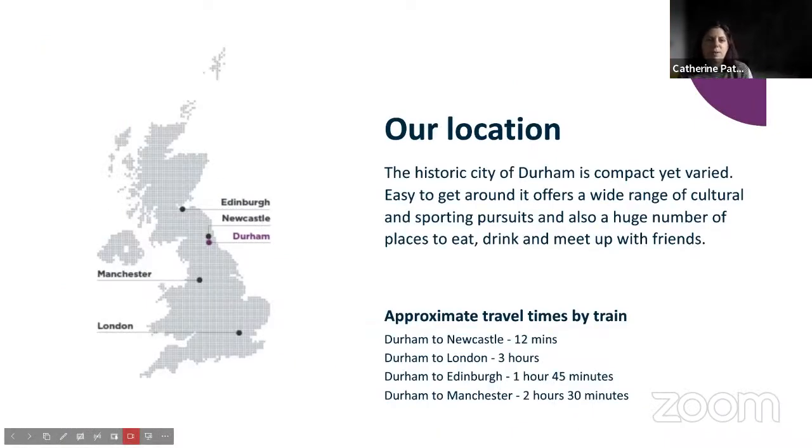Okay, in terms of our location, we are located in the northeast of England. Durham itself is a very historic city, like I've said, and it's small, yet it's very varied. So it's really easy to get around by foot or by public transport, but there's lots and lots going on. There's lots of different cultural and sporting pursuits that you can take part in. There's also lots of places to meet up with friends, to eat, to drink, to get out and really enjoy what we have around the city.